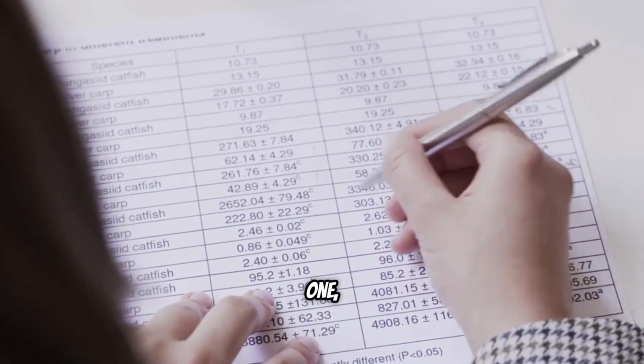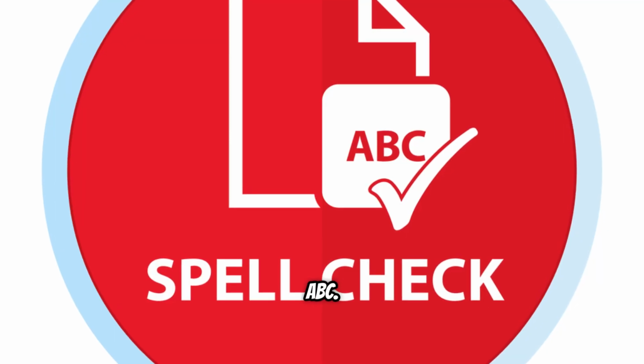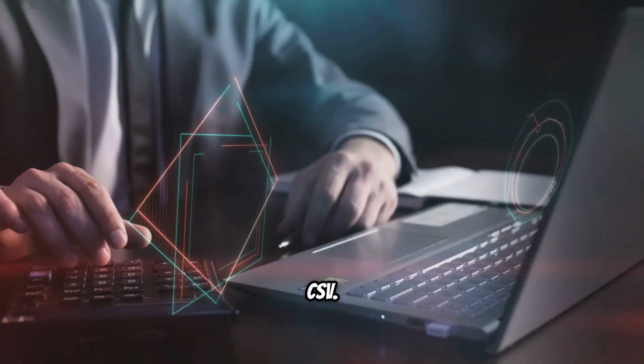Create a simple spreadsheet. In column 1, list company names. Spell them exactly. Wrong, ABC. Better, ABC Corporation Inc. Export as CSV.